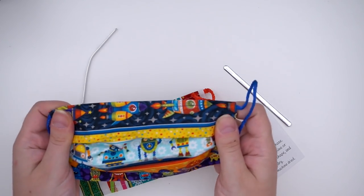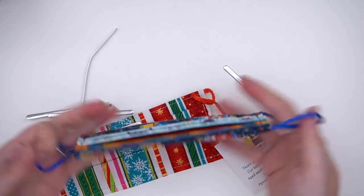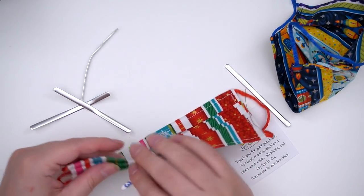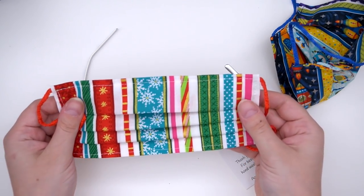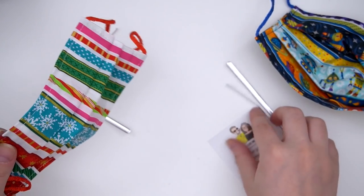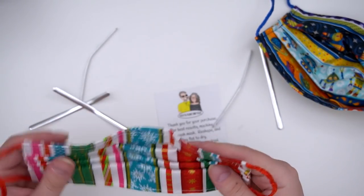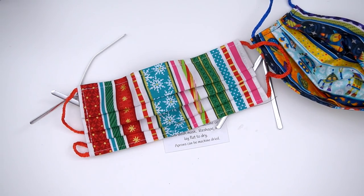Bennett's going to love this. It has aliens and robots and planets, and it's super cute. Looks super comfy. And then this one here, I'm going to probably start wearing ASAP because I don't have any Christmas face masks, and this one is adorable, and they do already have the nose things in them, so I think they're just extras. There's also washing instructions, but this is gonna look so cute. Let me see. And it's gonna be a good fit as well, and perfect timing because Theo is awake.